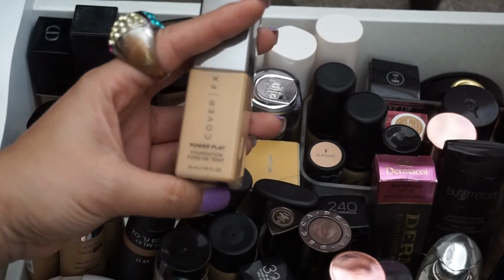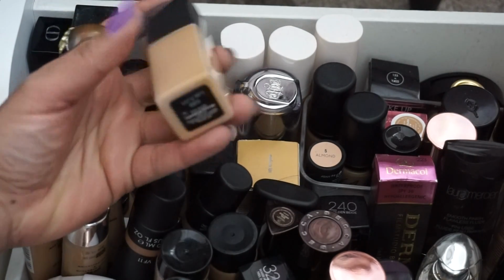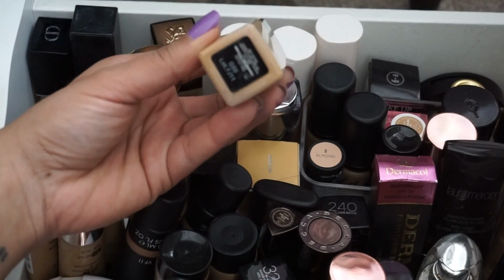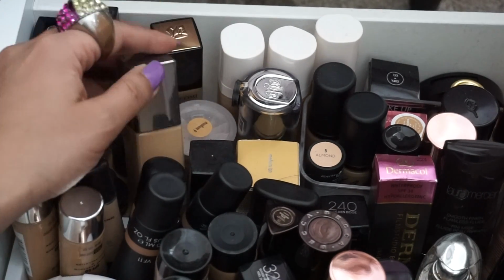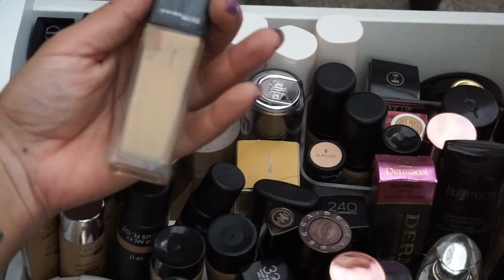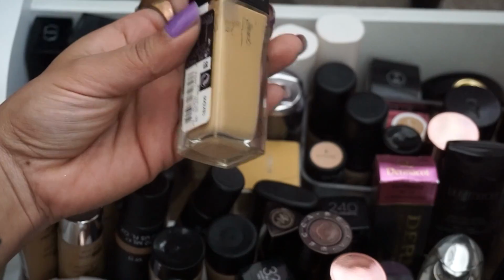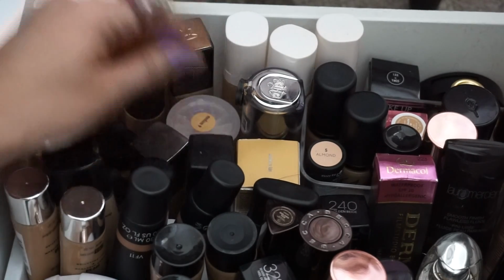The Cover FX Power Play Foundation. And my shade is in... Let's have a look. G50. Again, the same as the other one. It's an okay foundation. It's not one that I reach for often, to be honest. What's this? This looks old. The Fit Me foundation from when? 2005 or something? Yeah, I don't really use it that much.